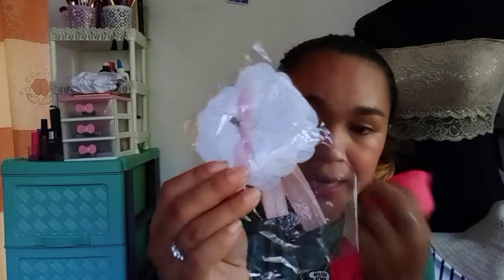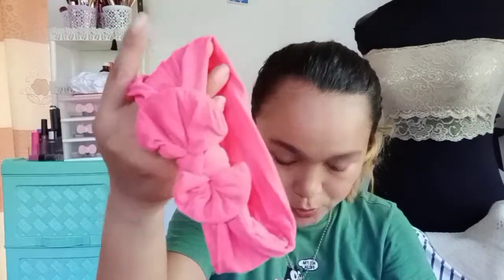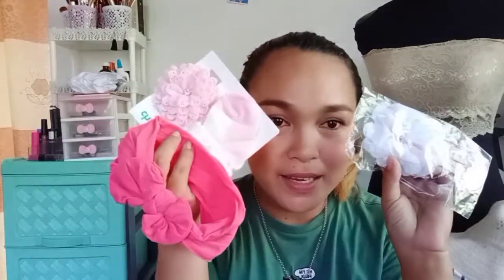And this is also a headband mga Ka-Dangz. Ayan, white. And ito, a headband also. Yan, so very cute stuff mga Ka-Dangz. Ayan, so nice and so very cute.